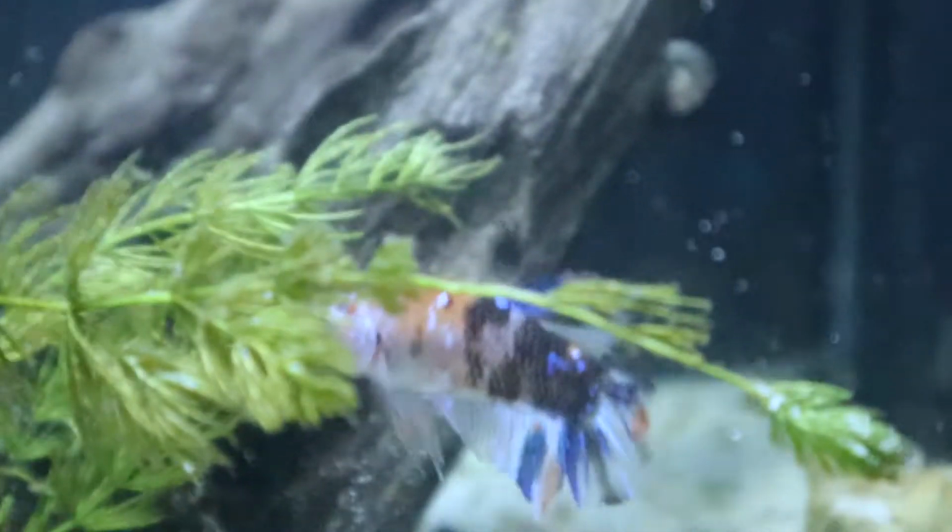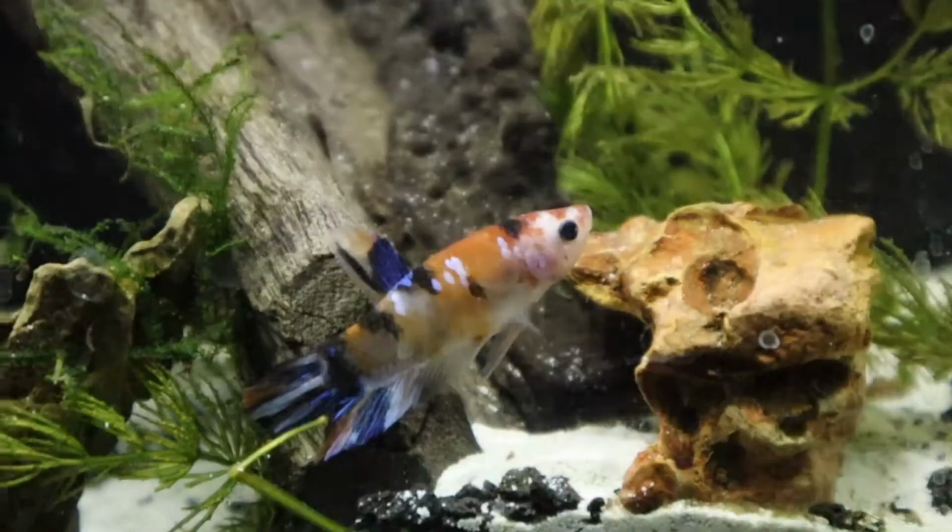I wish this glass wasn't so smudged up with my fingerprints, and you might be able to see him pretty good. Look at that. There's a good angle. Hey bud, look at all your pretty colors. He is flared up, man. Oh my goodness. I did not expect you to be this happy so soon, little friend.